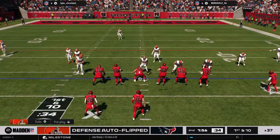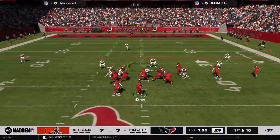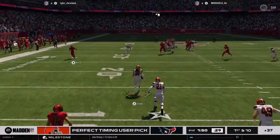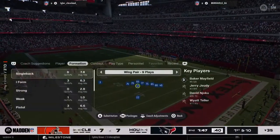We've set it down from 37. Here we go. Back to pass on 1st and 10. He puts some juice on it. They get it right back. That's intercepted. Sidney Brown makes the play. So we'll have it at the 35 before the return hits the sideline.